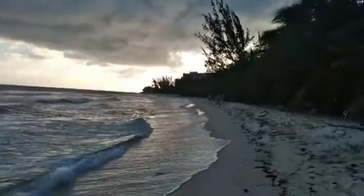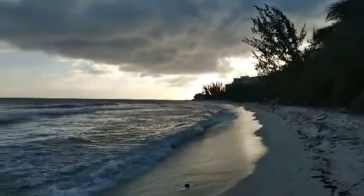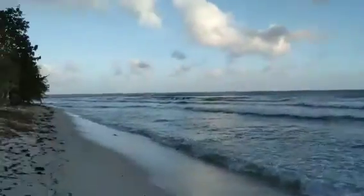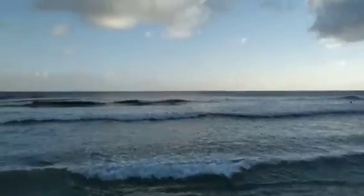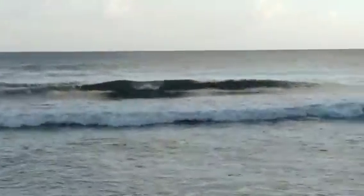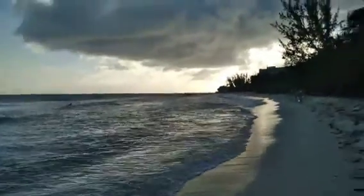You can see the Hilton Hotel here to the left of me. And that is along the southwest coast of Barbados, along the Carlisle Bay area. The Drill Hall Beach is perfect for swimming, for surfing. It has high tides as well. Those are perfect for us. You see the Hilton Hotel, which is one of Barbados' top class hotels.